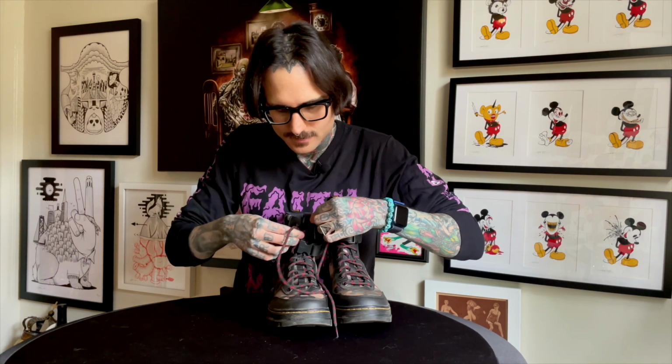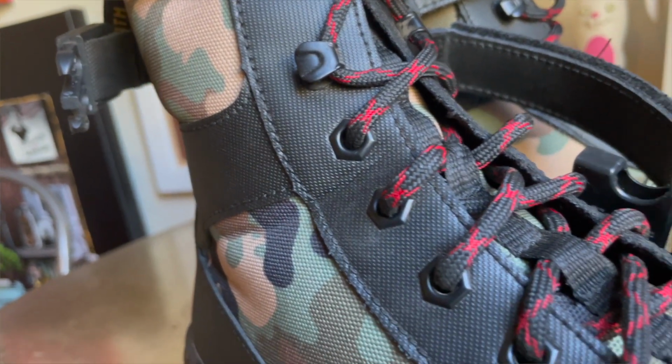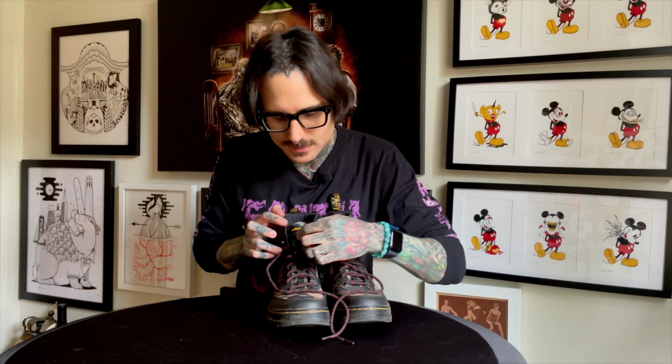Other things to talk about is how it laces. It does the regular eyelets, and then it has the hooks on the last 2. It's fantastic. It's really easy to get on and off. I personally don't hook it. I hook it with the tongue throughout the entire boot, but I skip the last one.